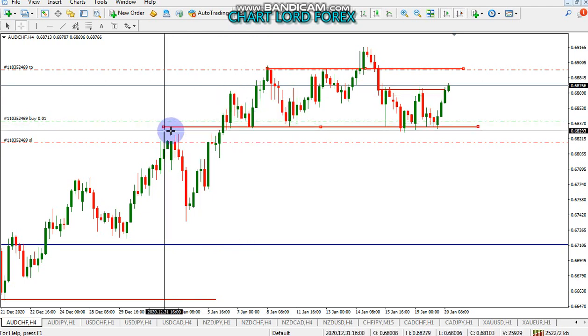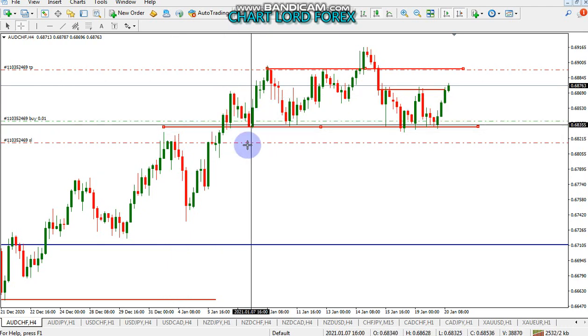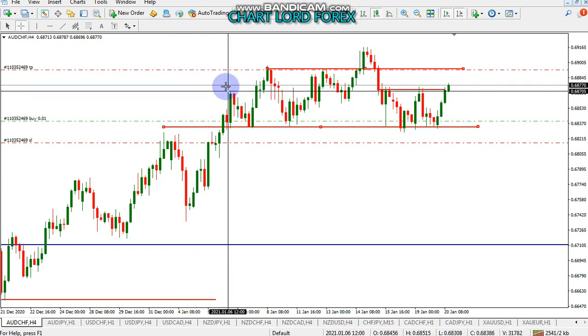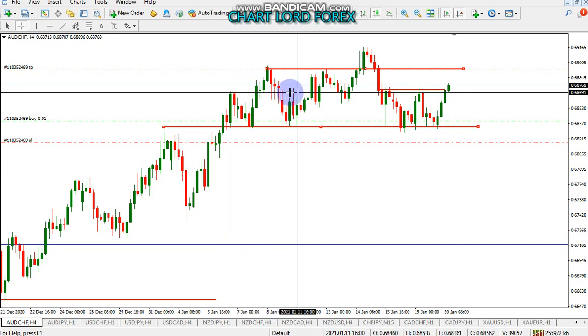So I know that everything above this particular area is for the buy, as long as it hasn't come back in to challenge this. I know it's still all for the buy. So price pulled back from this particular area, got back to this support level here, went higher, breached this level. But what do you see from this price? You can see that the price didn't hold above this area.